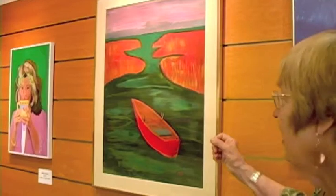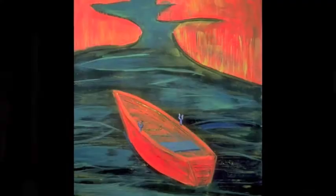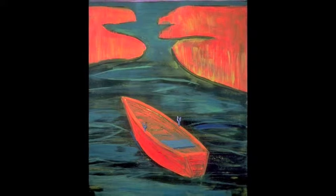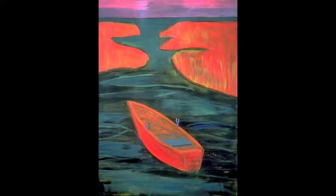And this is my memories of the marshes in North Carolina. Love to fish, and this is very abstract, very flat. It's all red and green with that pink sky, and it's done on Bristol board.